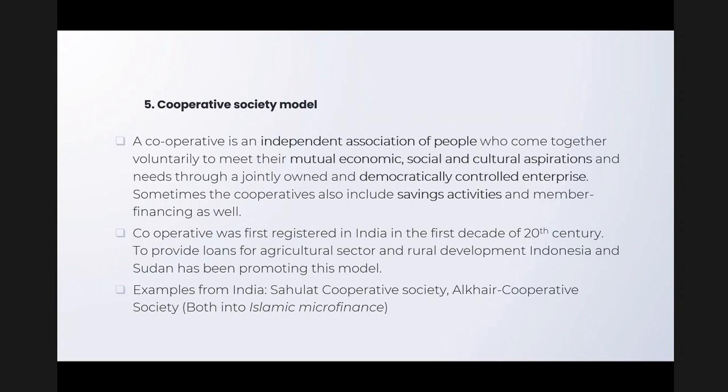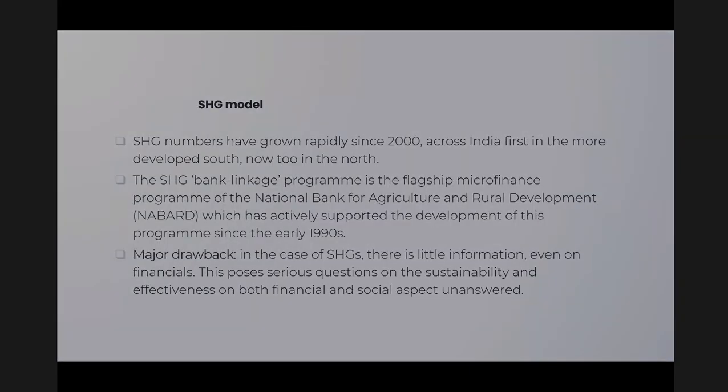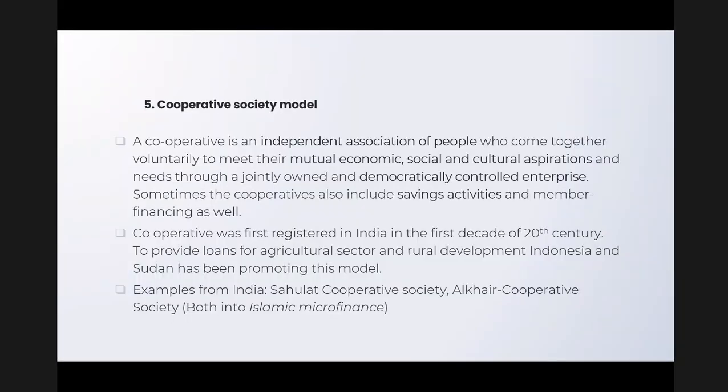Cooperative was first registered in India in the first decade of 20th century to provide loans for agricultural sector. Rural development, Indonesia and Sudan have been promoting this model. Examples from India: Sahulat Cooperative Society, Al Khair Cooperative Society, both into Islamic Microfinance. So in India, those who are practicing Islamic Microfinance have adopted this cooperative society model. So if I have mentioned it under this credit union model, then just keep it in mind that it is different. Credit union model is slightly different than the model of cooperative society. Cooperative society act is different and credit union bank is different.